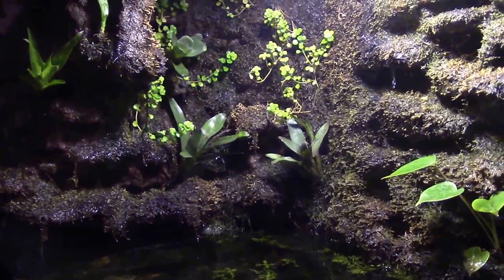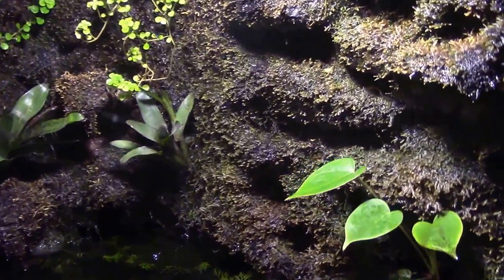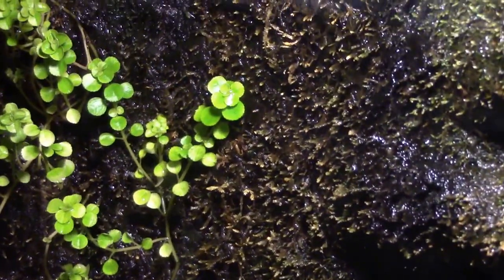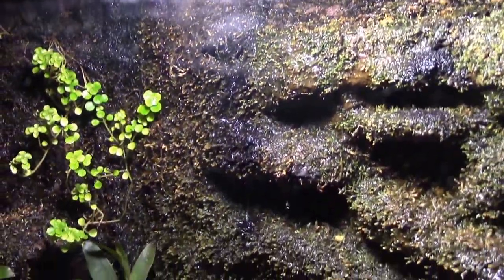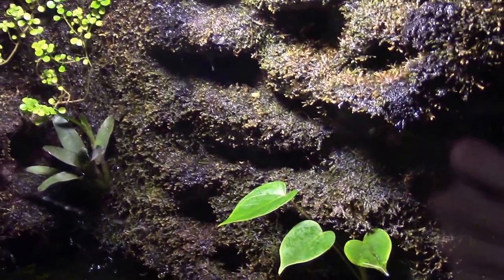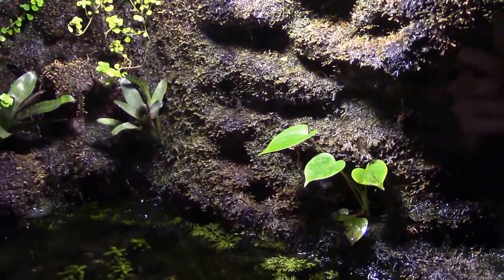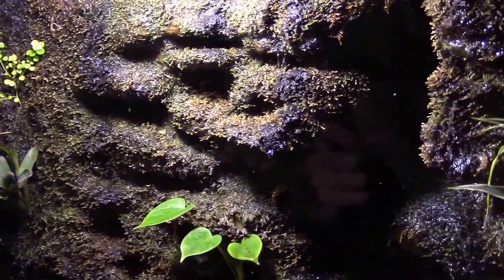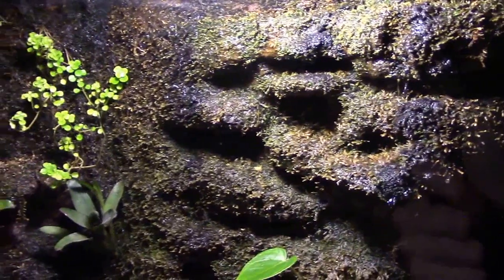But there's the paludarium, guys. I did want to update all this lush Java moss growth. It's finally filled in. As you can see, it's finally got its immersed terrestrial form. Initially, when you first saw this paludarium, it was just aquatic form Java moss kind of draped on all these ledges, and it didn't look very natural at all. And now that it's filled in and the water drip effect has kind of naturalized the system, it's really looking healthy and lush.